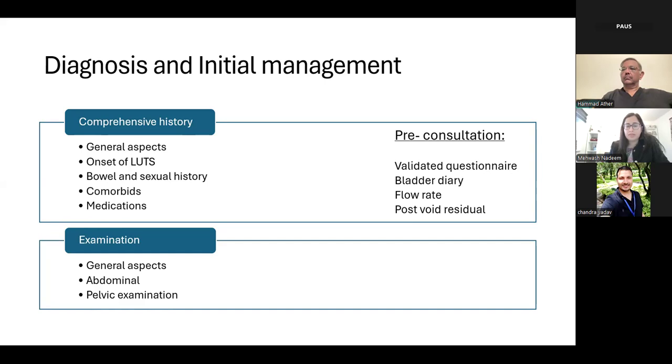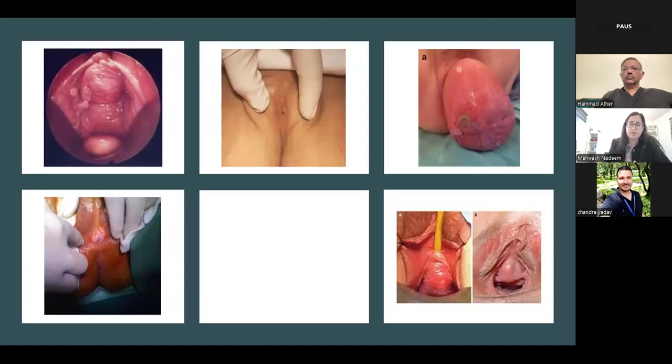And then going on to examination, a general examination and a chaperoned abdominal and pelvic examination. And before the patient comes into the clinic, in my practice, I want to see a bladder diary, do a flow rate and a post-void residual. So we have some information beforehand before we start the consultation.